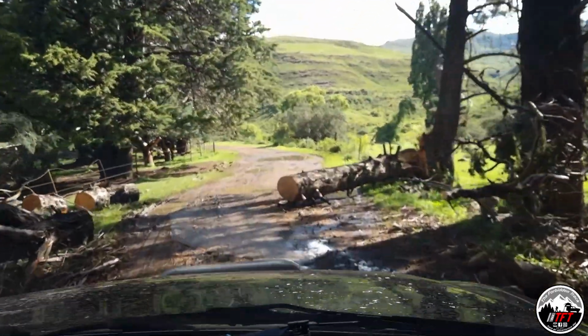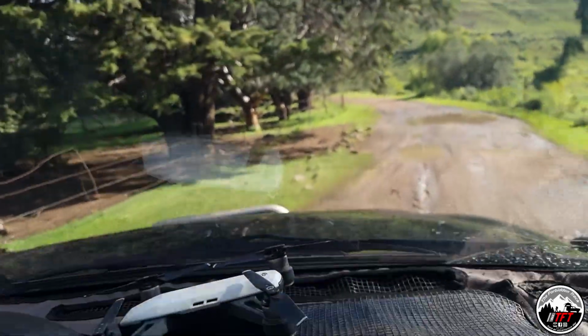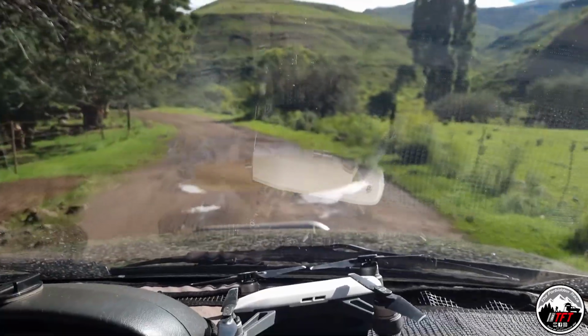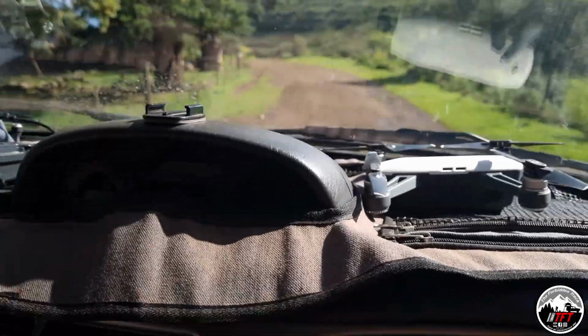Tree fallen across the road. Farmer's already cleared it. The rains and floods were a bit bad in Roses last year. I saw a lot of fallen down trees on this farmer's land.